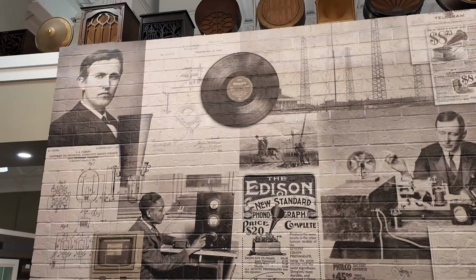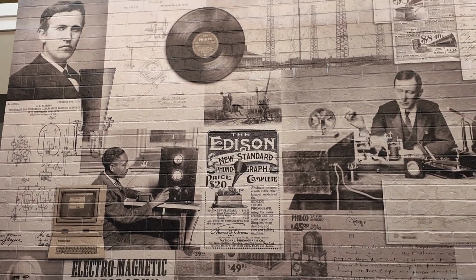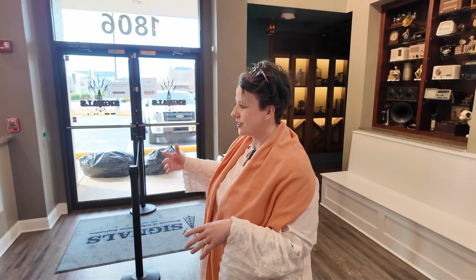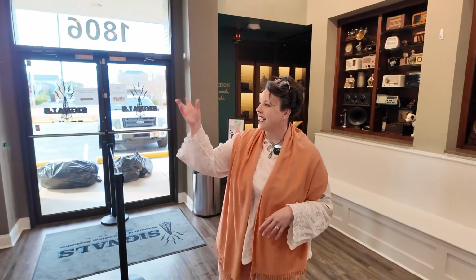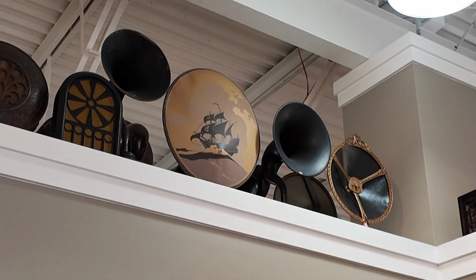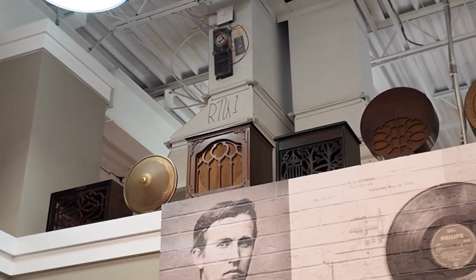Lots of people here that are important in the technology communication business, but to actually have a 3D printed brick wall is amazing. So when visitors come in while they're waiting to get ticketed, they can take a peek around and try to figure out if they know some of these characters. These speakers are from the 1930s up on the top shelf.